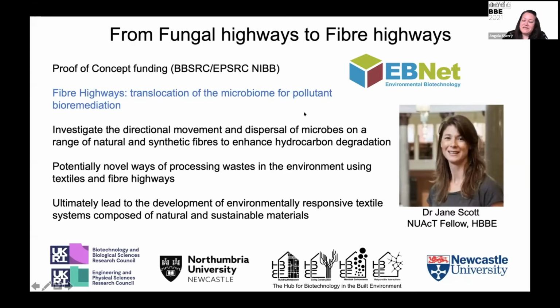We're looking for potentially novel ways of processing waste in the environment using textiles and fibre highways, which will ultimately lead to the development of environmentally responsive textile systems composed of natural and sustainable materials to clean up oil spills and oil pollution. This was funded during COVID last year through the Environmental Biotechnology Network. So it's really embedded within science, technology, and the arts, this study.